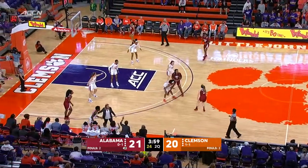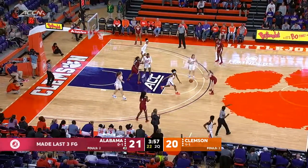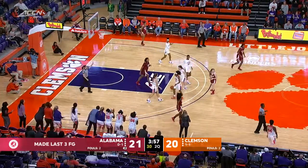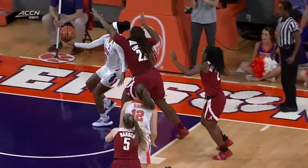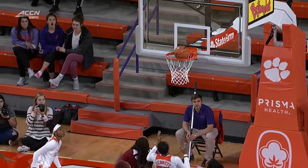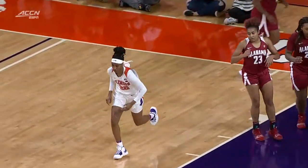Here's Barber. Again looking at that zone pressure. We're going to get a foul off the ball as Copeland was trying to go through the lane and just pushed off. And watch this. A nice reverse layup. Good hand control, good body control. Swansea High School.